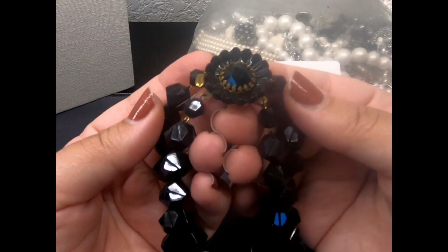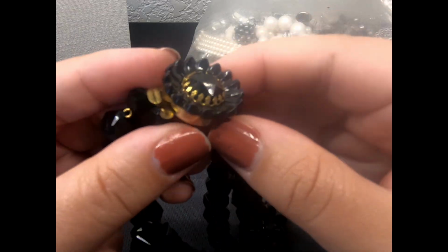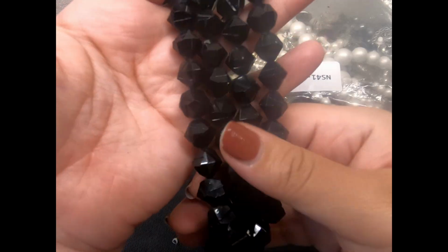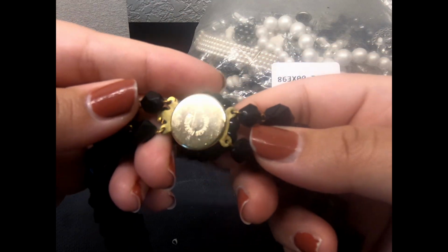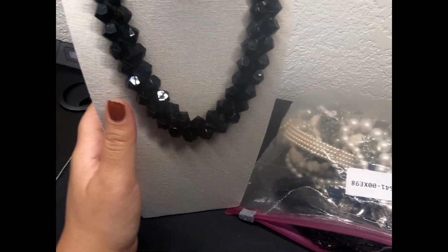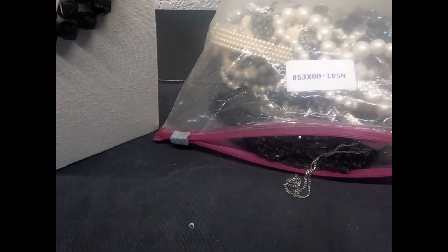Alrighty, so the first thing I see is a beaded necklace. Look at the closure on that. That is really beautiful. This feels like acrylic or lucite, not glass. It's really lightweight. Oh, and it is signed West Germany. And just to look at it on the bust, that's what it looks like. Very, very gorgeous.